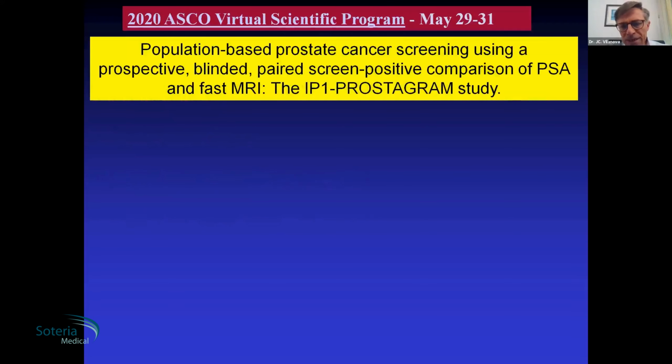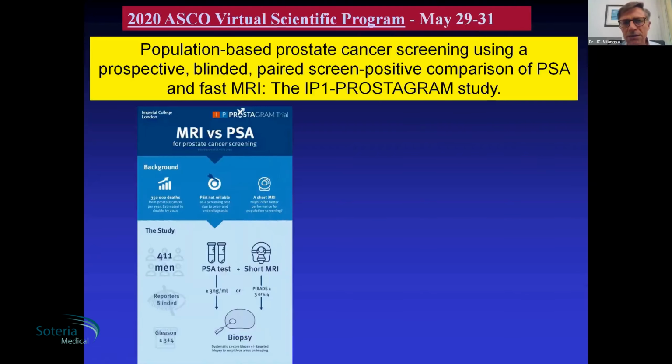First of all, just the latest news, important data. As you can see, just 4 or 5 days ago, last weekend, from the ASCO meeting, relevant data that shows again how important it is to perform an MRI. Here is the study, what is called the Prostate study. What was the purpose of this study that has been performed by the Imperial College of London? We know that for now, the screening test for prostate diagnosis is PSA. We know how bad this test is. So the purpose of this study was, how can we perform a screening test using a short MRI, a 15 minute MRI.